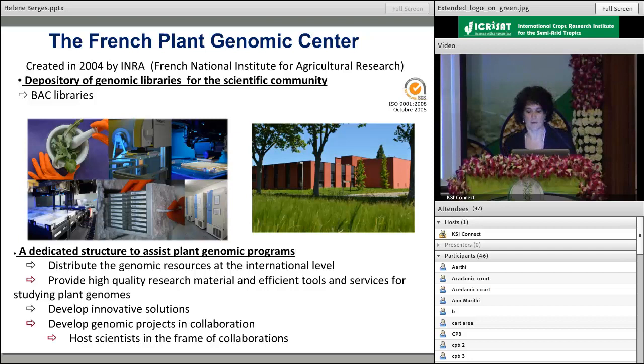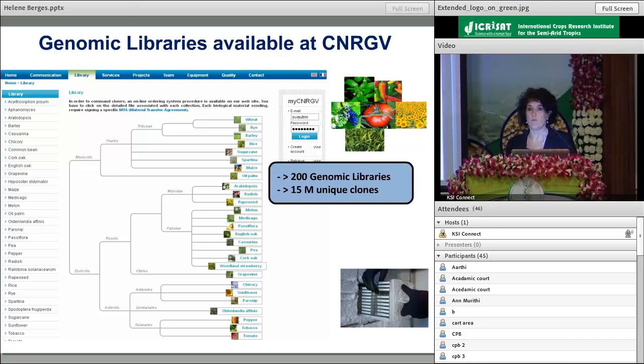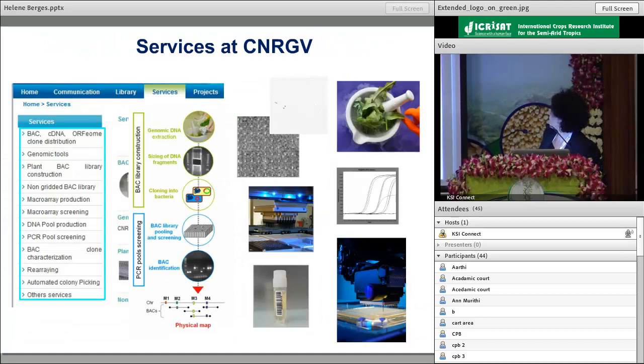So we have a lot of resources available in the lab so far. We have more than 15 million samples, represented among genomic libraries, from different crops, including wheat, barley, sunflower, tomato, and so on. We don't have a specific one from India, but perhaps we will have soon if we establish some collaboration.